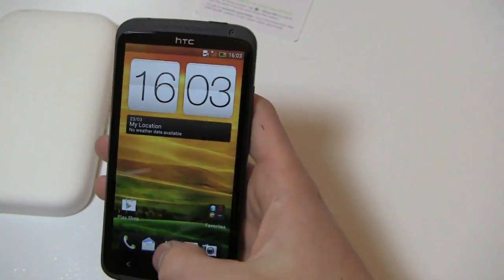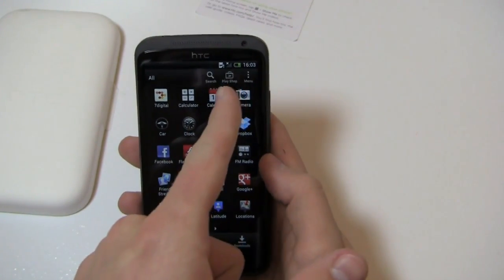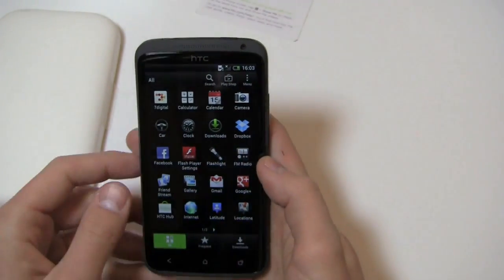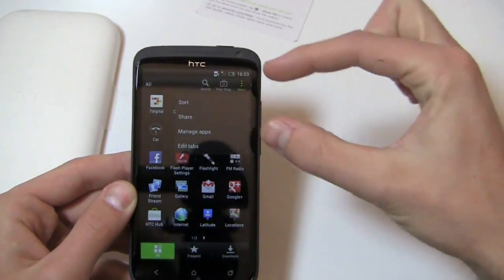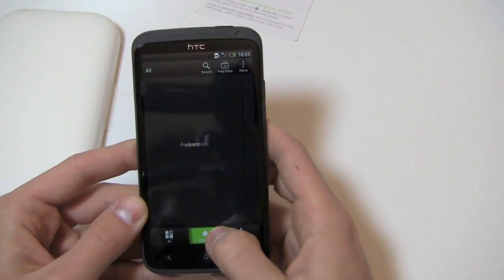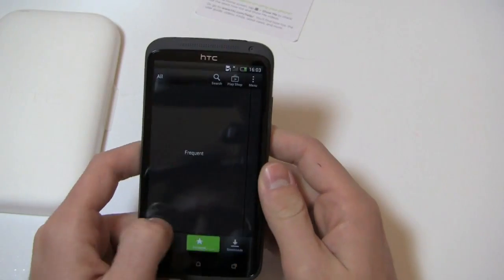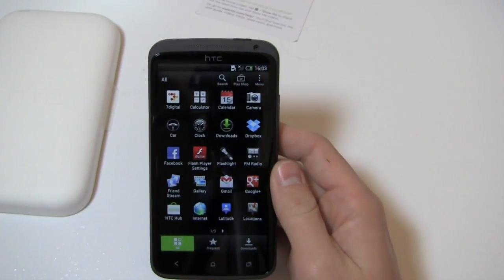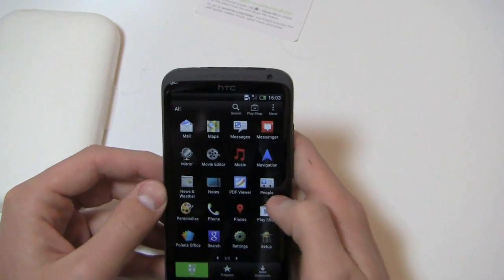So you've got the clock as well, but you're going to see some font differences that are symbolic of Ice Cream Sandwich. And then up top in the menu, search, play, shop, and then your full menu up here, and again an Ice Cream Sandwich layout with the gray and the new font scheme. And then down here, frequent and downloaded, and you can see that nice little animation when I flip back and forth. So far so good with speed. This thing has that quad-core Tegra 3 processor, so I'd be really interested in putting it to the test and seeing how fast it really is in day-to-day performance.